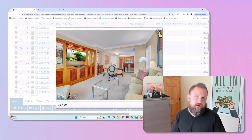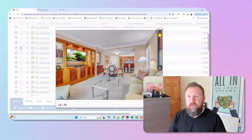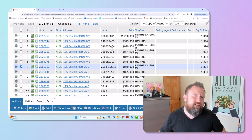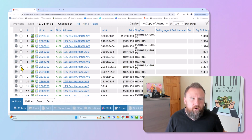All right, on to the next item. The next item is going to be inventory, the current inventory. Let's get into these units themselves, and I can show you where things are at and explain what I've seen, what I've sold, and what people are trying to do.